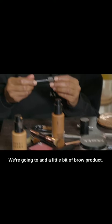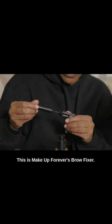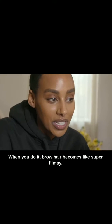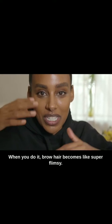Okay, we're gonna add a little bit of brow product. This is Makeup Forever's Brow Fixer. I've been doing brow lamination, which straightens your eyebrow hair up. When you redo it, brow hair becomes like super flimsy. I found that now I'm using a lot more of a brow gel.